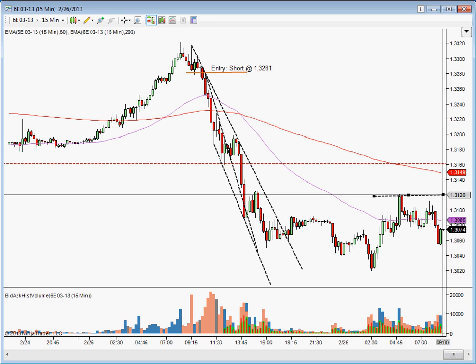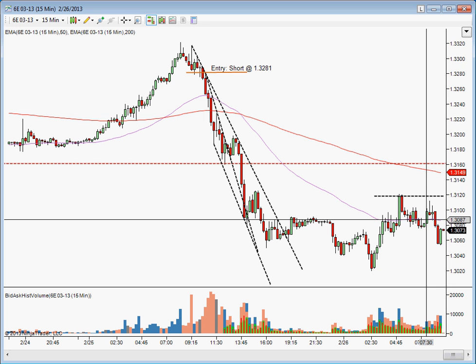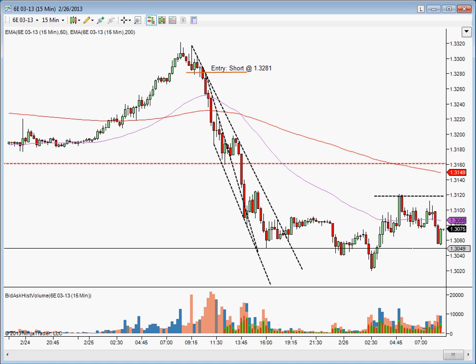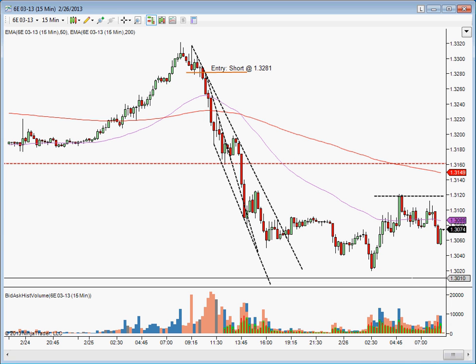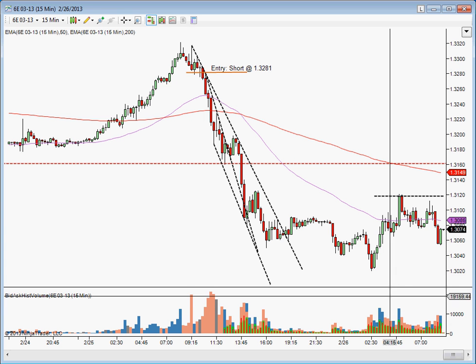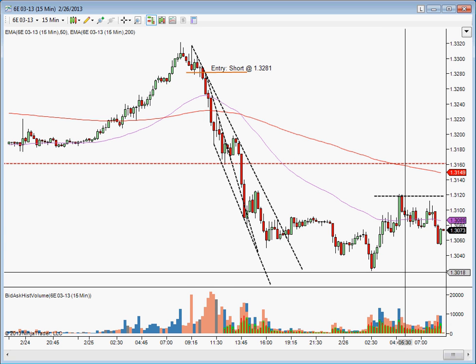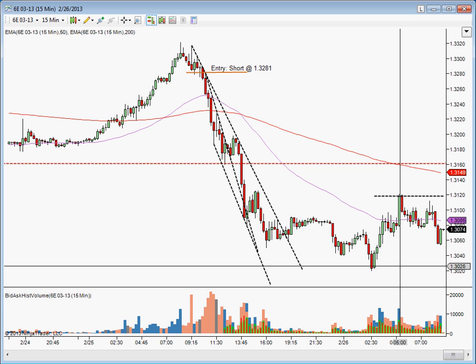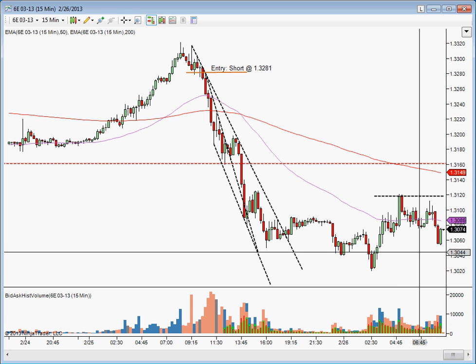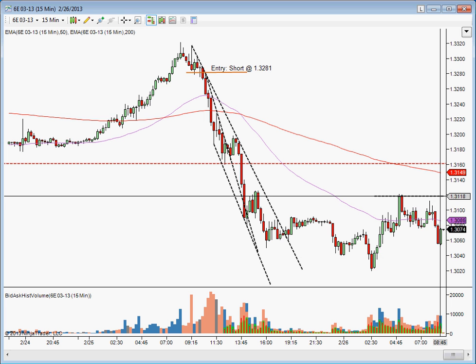And we came down. Our target was just below 3,000 or 1.300, and it came down, tested down, and it reversed back up for a retracement, and it hit pretty much exactly our stop. Our stop was at 31.20, and this came to a high of 31.21. So it was a bit disappointing there.